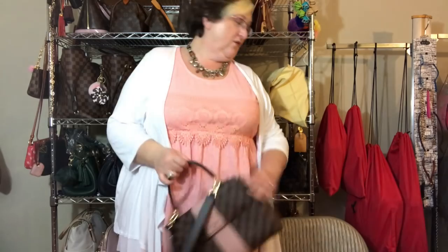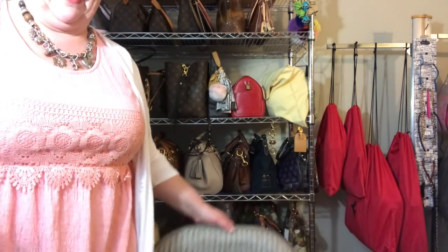This is a great bag. I'm so excited. It's very, very light. That is one of the things that I love about Vuitton. They're very, very light. And there you have it.